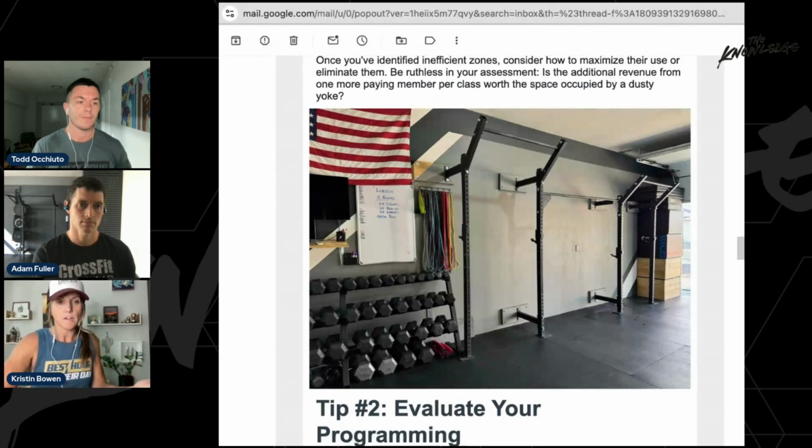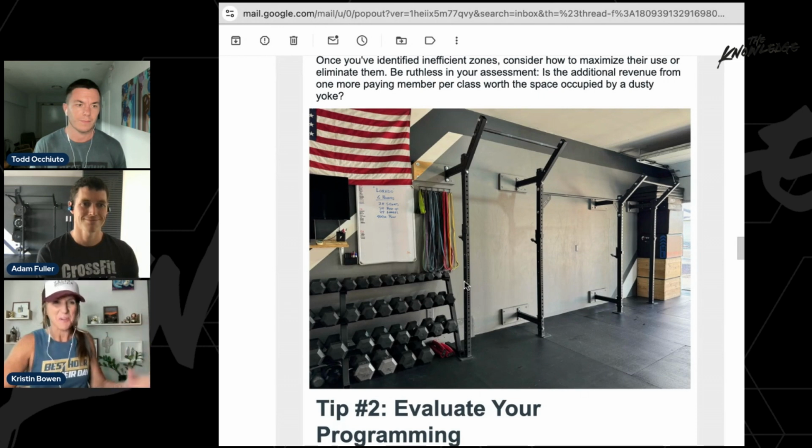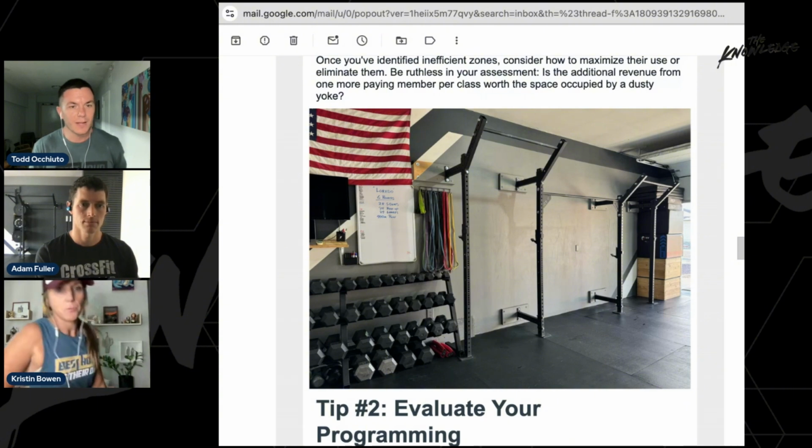And then, of course, as we know, it's just like our houses, right? Over the years, we just get more and more and never really take that chance, or the opportunity, like you were saying, Adam, to just look around and be like, where are my dead zones? Does it really make sense to have this here? And that's what I like the most, the fact that you are continually evaluating and changing things.